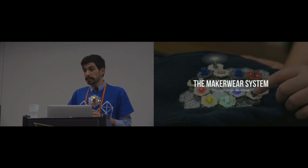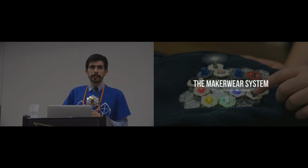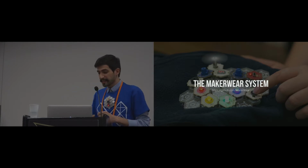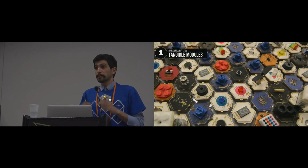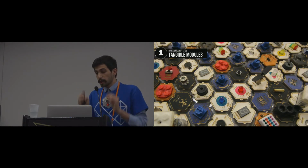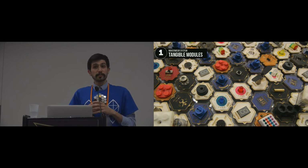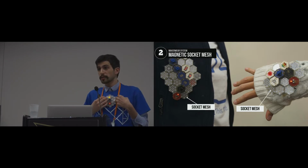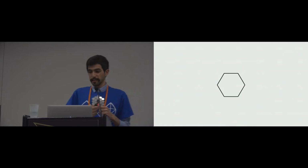Informed by our participatory design sessions, as well as literature in developmental psychology and past work in programming toolkits for children, we made the current MakerWear system, which is open source. MakerWear is comprised of 2 parts: single-function plug-and-play magnetic modules that can be combined to create complex interactive behavior, and a flexible magnetic socket mesh that is pre-sewn into clothing that provides an easy method to attach and remove modules.